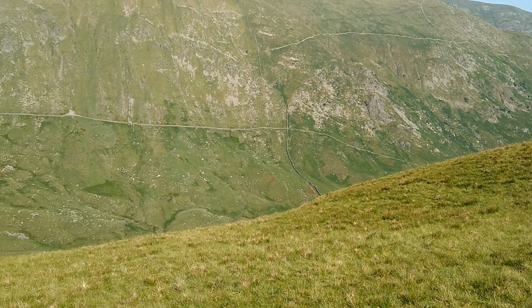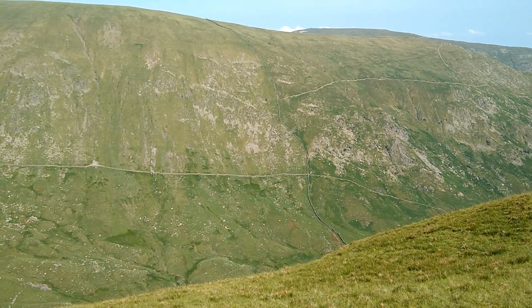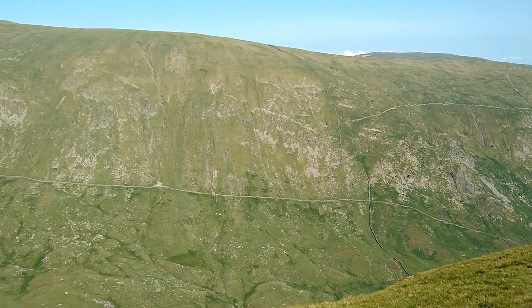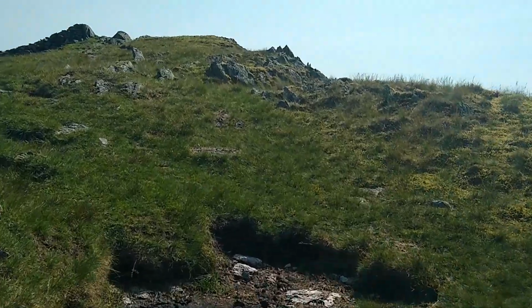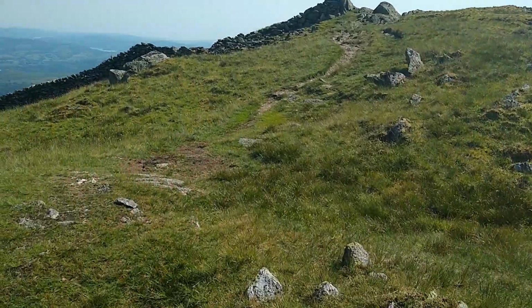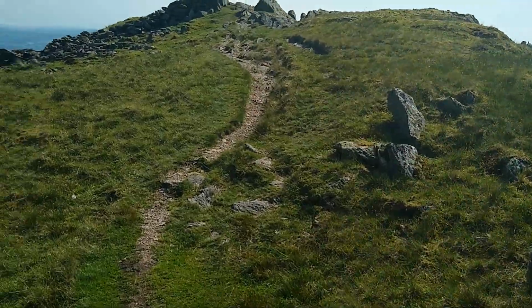So here we are now at 1,657 feet, and as you can see, the height we've gained already gives you a superb view behind, down towards Windermere, as I pan round this way.